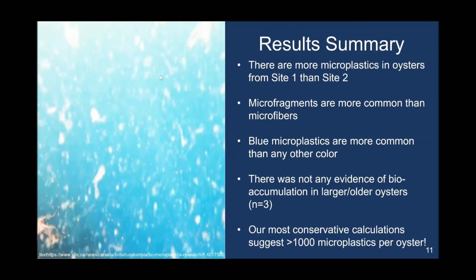So there are more microplastics in oysters from Site 1 than Site 2. Microfragments are more common, and blue microplastics are more common than any other color. There was not any evidence of bioaccumulation in larger oysters, and our most conservative calculations suggest that there are more than 1,000 microplastics per oyster in the river.